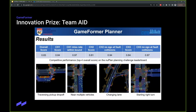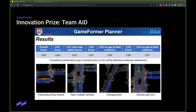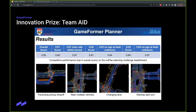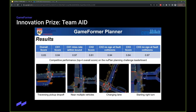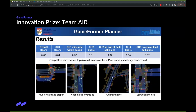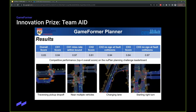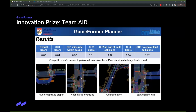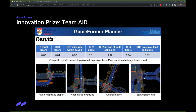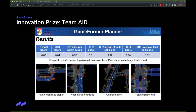For the results, our planner has achieved competitive performance on the nuPlan challenge leaderboard in terms of the overall score. It also shows top performance on some key metrics in both open loop and closed loop planning tests. We also visualize the closed loop testing results on several challenging urban driving scenarios, which demonstrate our planner's effectiveness in handling complex and interactive driving situations. So that's all about our solution. Thank you very much.